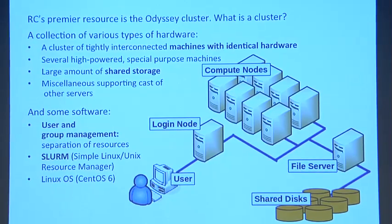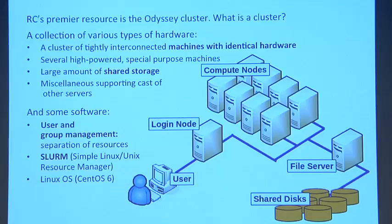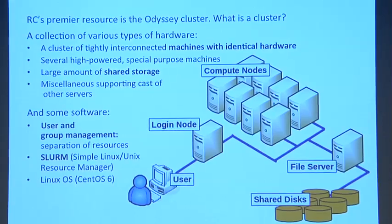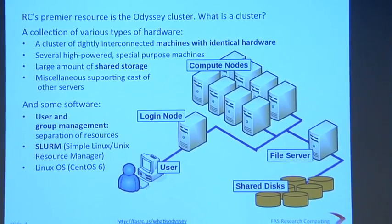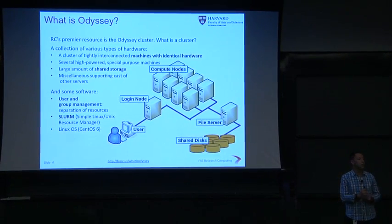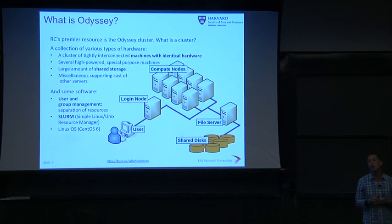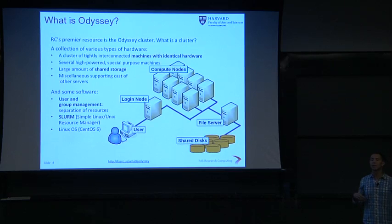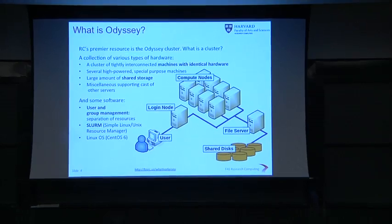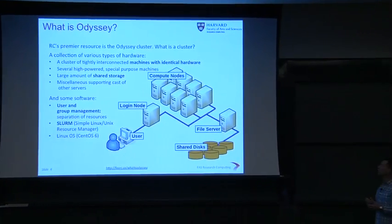Let me actually stop for a moment. I almost forgot to introduce my colleague, Plamen Krostov, in the back corner here. He's working with me for a lot of the work that we're doing with education and outreach. He actually has a background in theoretical physics and working with a lot of high-end compute, parallel programming, MPI as well. So he'll be supporting me with a lot of the work that I do here and moving forward. Sorry about that, Plamen.